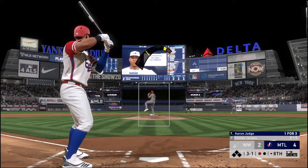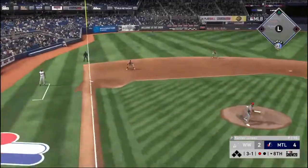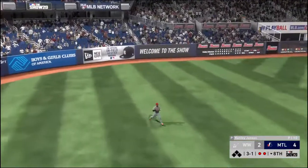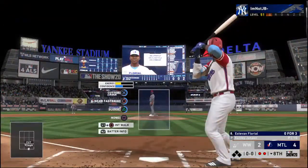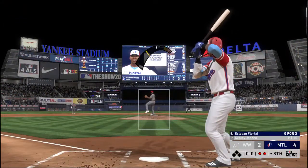If I'm on the mound, I want this guy up right now. He's the guy that's got to beat me. This is line to left. Gordon is in his tracks now as he makes the catch for out number 2. The center fielder. And that'll bring in Esteban Florial.